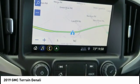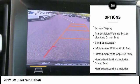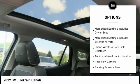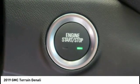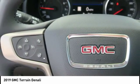Here are some of this vehicle's great options: remote engine start, leather trim seats, traction control, stability control, power steering, cruise control, voice activated navigation system, universal garage door opener, wireless charging station, power windows.